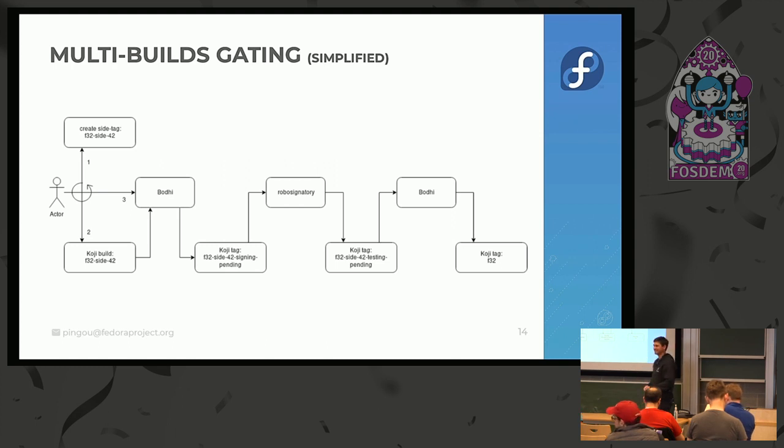As a packager, can you get any side tag? Like, can you get any combination of other packages that are being maintained, put them in a side tag, and then can you block CI for other projects just by adding them into your side tag? So if you're a packager, can you create an arbitrary side tag?